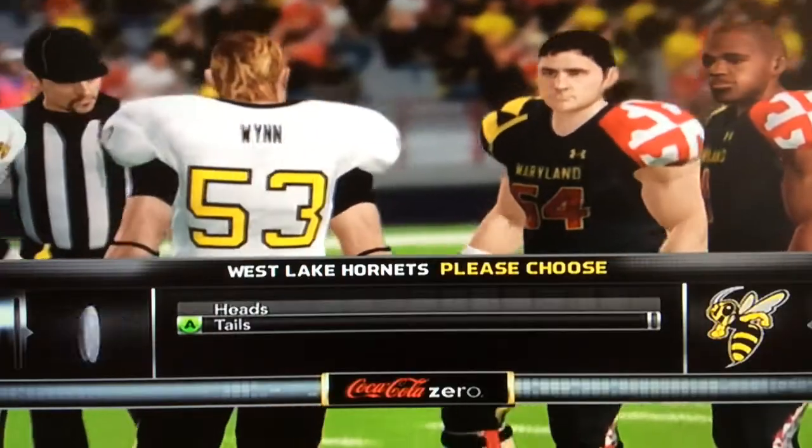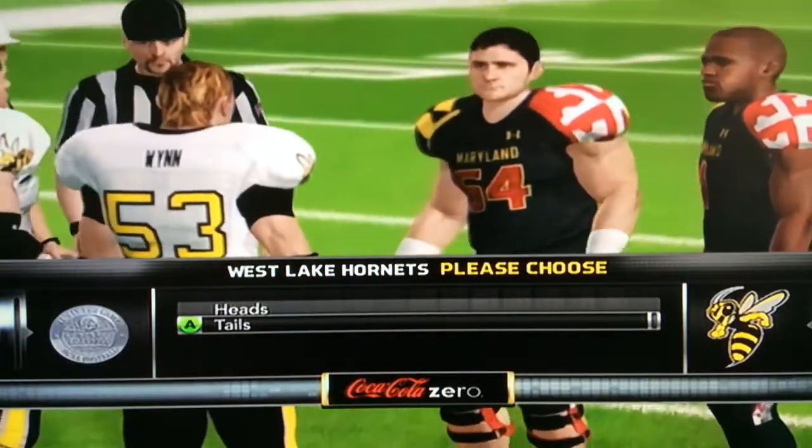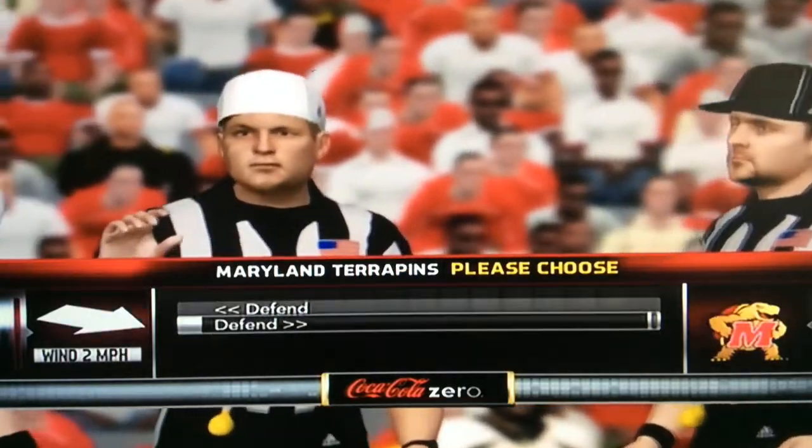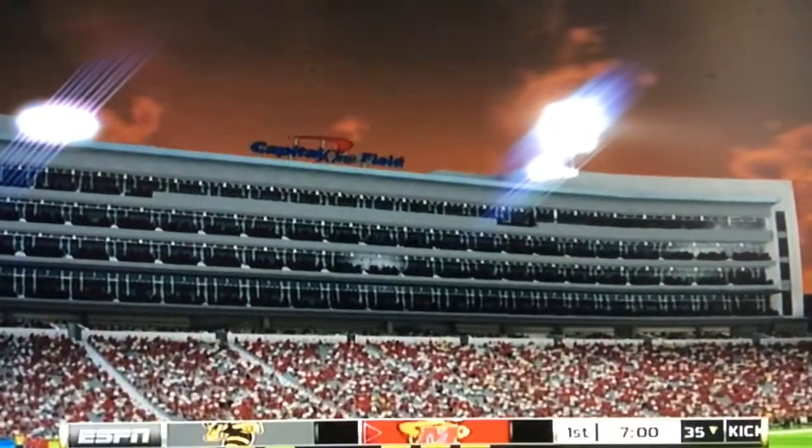Westlake is going to choose tails because tails, of course, never fails. And it lands on tails. Westlake is actually going to choose to get the ball first. Usually they choose to kick first, but instead they're doing it a little different this week.